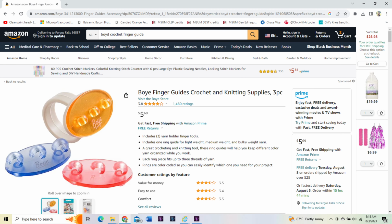All right, so number 9 is finger guides, they're called, and these are really awesome for any crocheter. Now, I haven't had any experience with a really bad one, so I can't tell you about the worst kind of one, but I can give you a link and tell you about my absolute favorite one. And so this is the Boye brand finger guides, and you can see that's what it looks like. Will it focus? There we go.